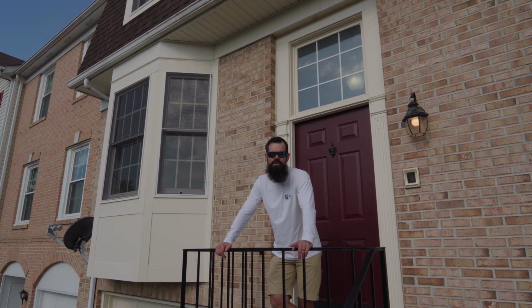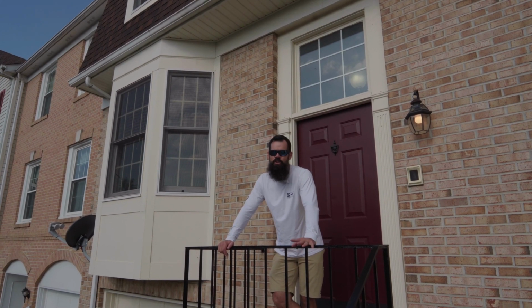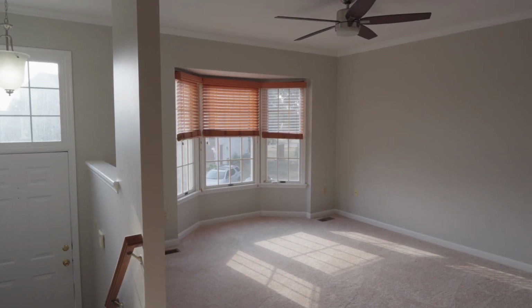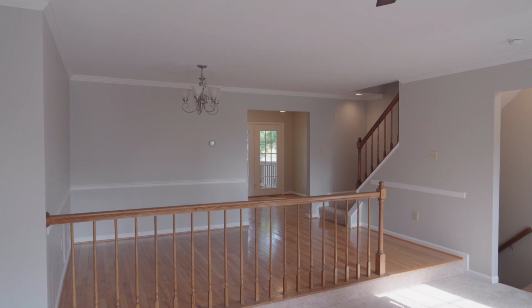We got fresh paint, carpets were just cleaned, great space throughout, tons of natural light. Check out how much natural light this place has to offer. You've got a great first floor family room, great dining space. Let's look at that kitchen.